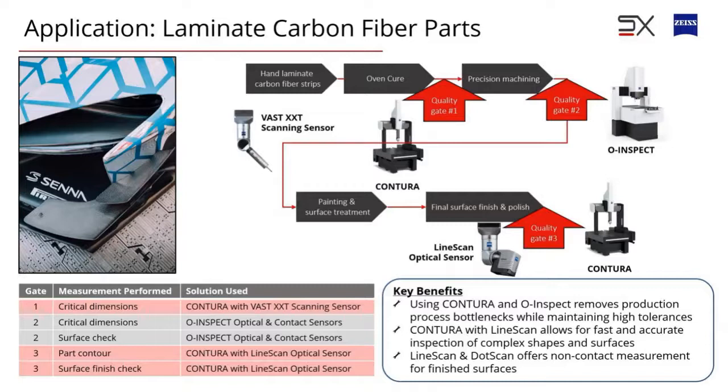The O-Inspect is a suitable solution for measuring small to medium-sized parts and is more cost-effective while slightly less versatile than CONTURA. A final quality gate, after surface finish and polish is applied, could be completed using an optical scanning sensor. This would ensure that we are not marking or damaging the final product, whilst allowing us to validate the finished surface and part profile.